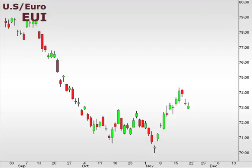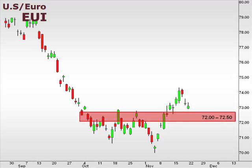Let's take a look at the EUI, the U.S. versus the Euro. Well, the EUI rallied early in the week but closed Friday's session back down at 73. We may see a test of support within our 72, 72.5 focal zone. However, support at this level should yield a move towards 75.